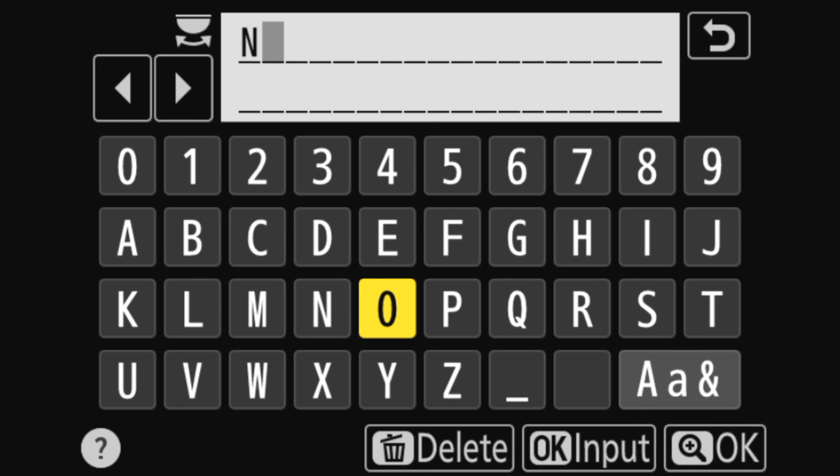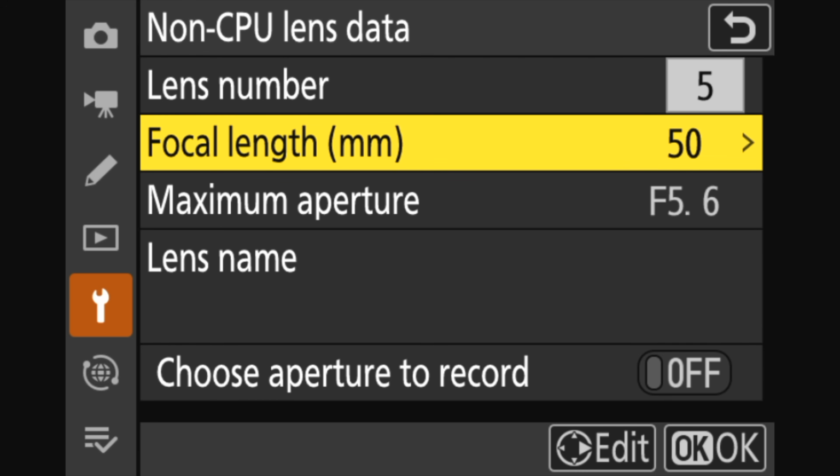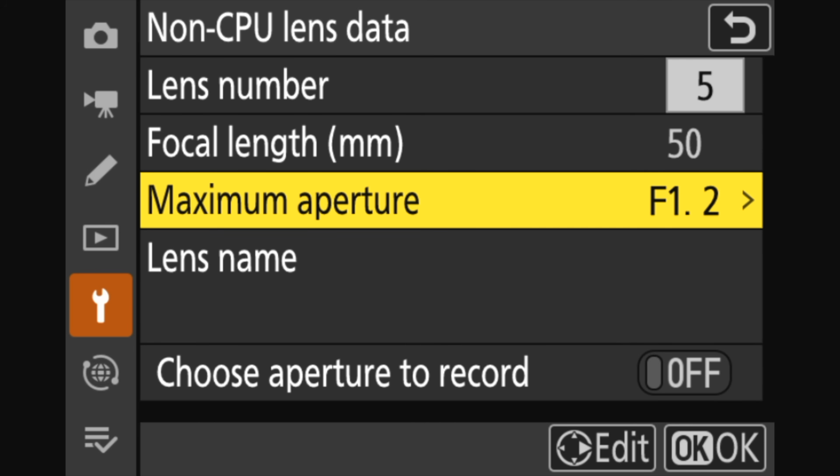Also, when talking about manual lenses, we now have, like many of the other XP7 cameras, the ability to put in more details when we are using non-CPU lenses. That includes naming the lens as well as precise control over the focal length and aperture. In the past, there were just options you could choose, but it didn't cover everything. Now you can literally dial in what your lens is.